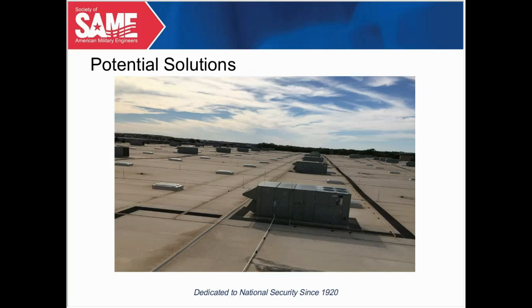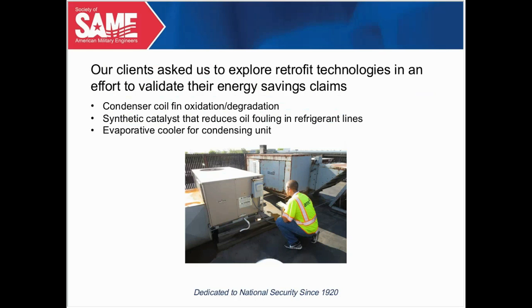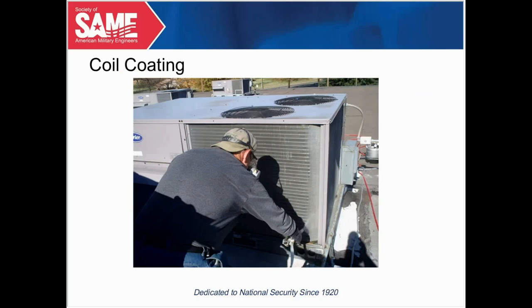So once you know the condition of your unit, what's the next step? What are some possible solutions that you can take to fix your unit and make sure it's in good operating condition? Our client asked us to explore a few different retrofit technologies in an effort to validate their energy savings claims. We tested a condenser coil fin oxidation degradation coating that will prevent fin oxidation and corrosion. We also tested a synthetic catalyst that will reduce the oil fouling in refrigerant lines, and an evaporative cooler for condensing units. We'll go through each one of these technologies and the test that we did. First was a coil coating on the condenser coil.